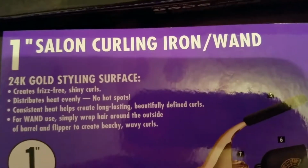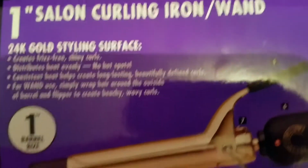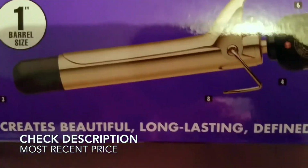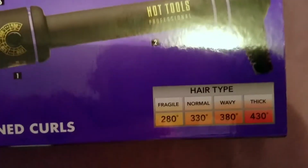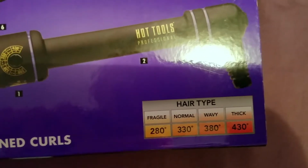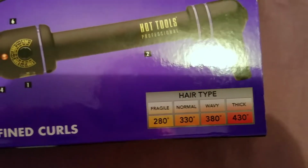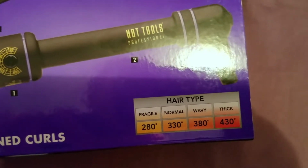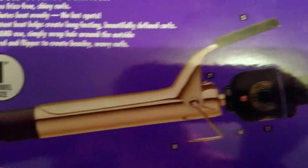For wand use, simply wrap hair around the outside of barrel and flipper to create beachy, wavy curls. 1-inch barrel size creates beautiful, long-lasting, defined curls. Hair type fragile, 280 degrees. I think that would probably be mine. Mine's thin. Normal, 330 degrees. Wavy, 380, and thick, 430 degrees. And then I guess it shows you all the parts to it.